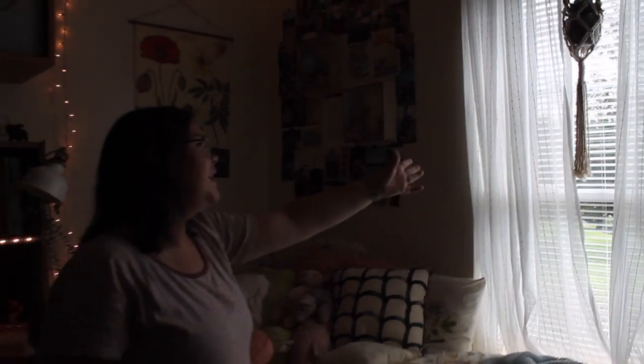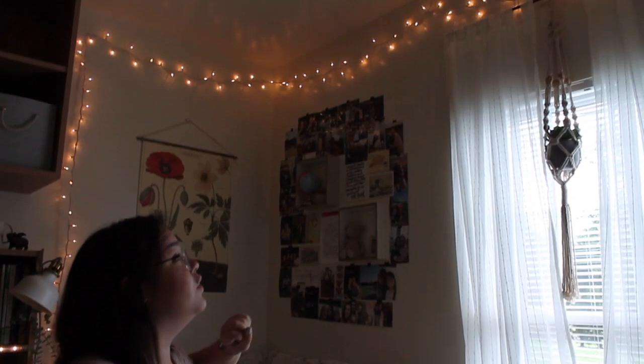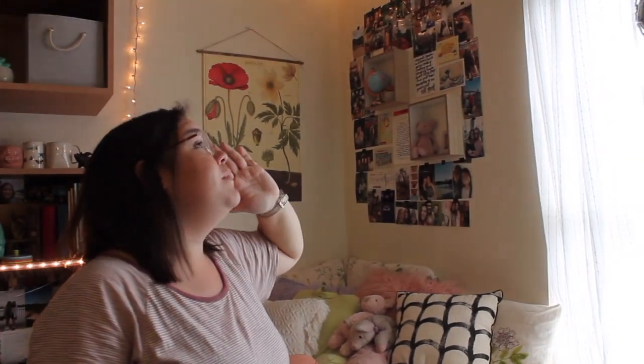So then the window is one of my favorite parts about our room. It brings it all together. I love it so much. But the curtains are from IKEA, and we just wanted sheer curtains because we both like the daylight, and during this time of the day, we get a lot of daylight in, so it's really nice. This is the struggle about having curtains in a dorm room. You have to hang it on command hooks or something. So that's what we did. And it's been working really nice. It hasn't fallen at all.